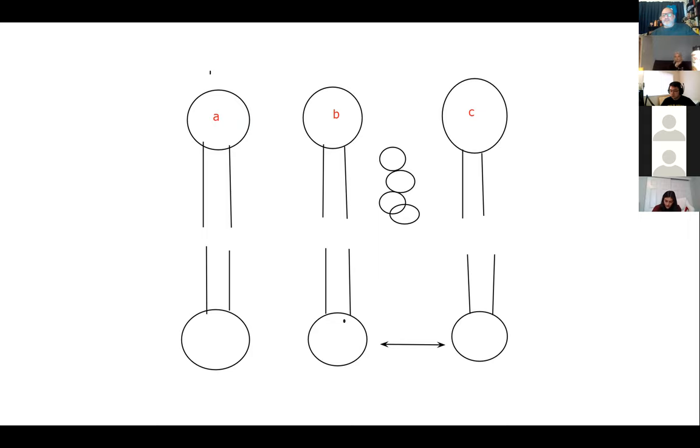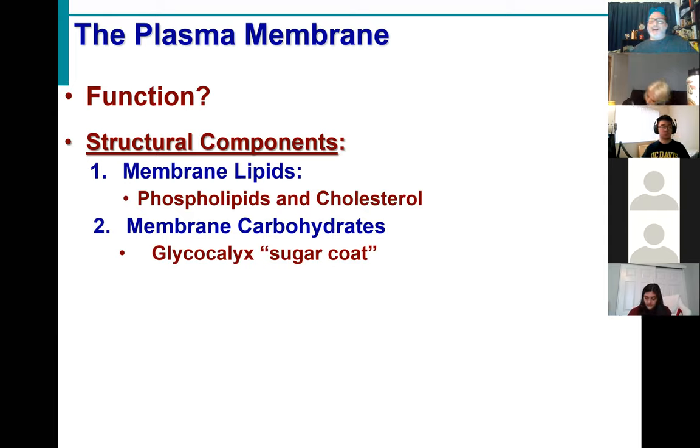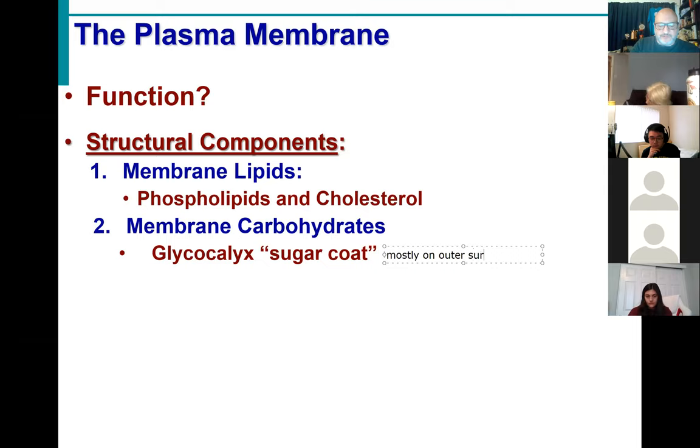However, as it turns out, our plasma membrane isn't just comprised of lipids. There are also carbohydrates that can be attached to them. One example of this is a link of glucose molecules put together, forming what we call a glycocalyx or a sugar coat. This is usually mostly on the outer surface of the plasma membrane, although some of these glycocalyx can be located on the inside. Why might it be useful to put sugar on the outer surface of the cell?